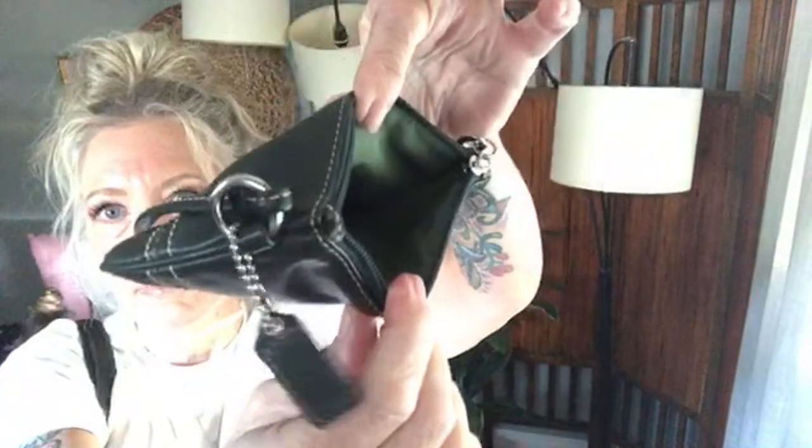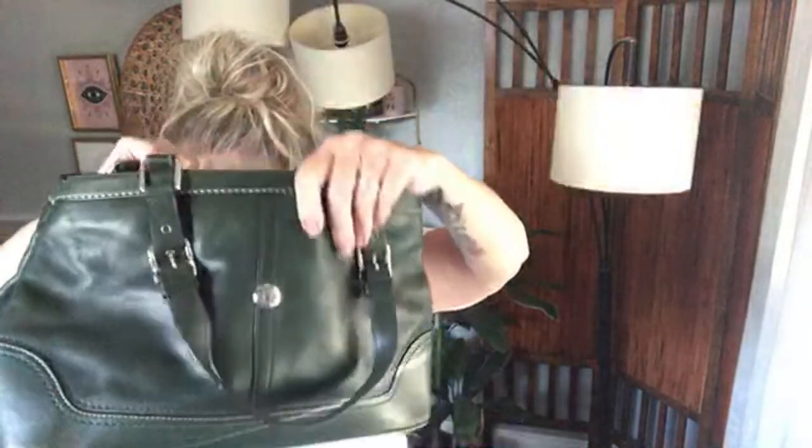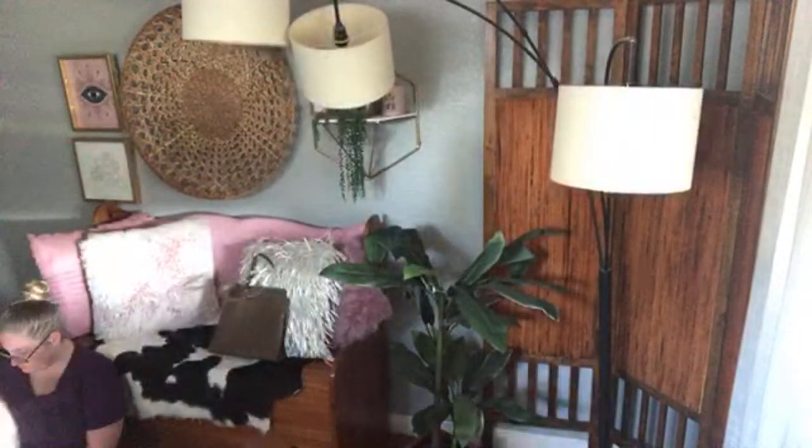Okay, so here's the wristlet. Green interior. And then the purse is in excellent condition. Clean, open pockets, and a zipper pocket with the creed. Okay, so you're gonna get the set, and this is item number three. And it does have feet on the bottom.